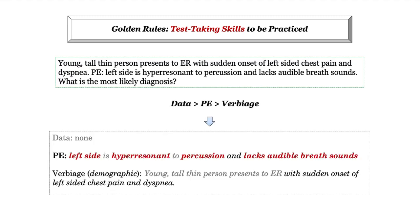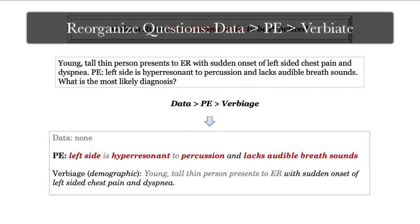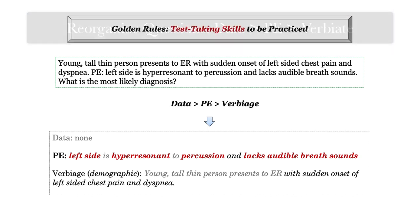And here's a question I reconstructed. Don't be afraid to do this. You can see there was no data, but the physical exam describes unilateral hyperresonance with the loss of breath sounds. With this information, the question writer is telling you the patient has a pneumothorax. We'll come back to this question shortly, but first let's explore our next golden rule.